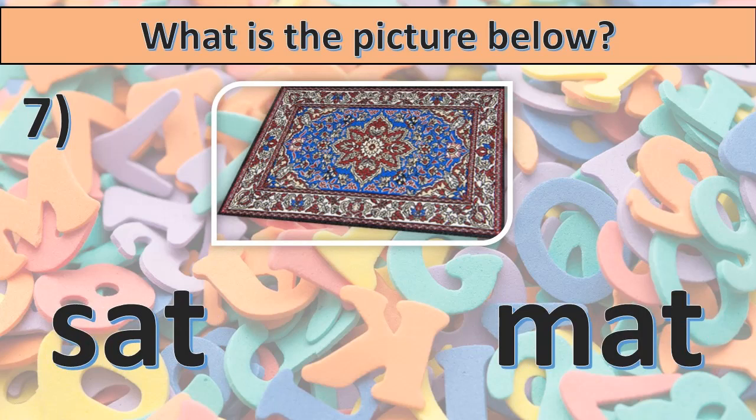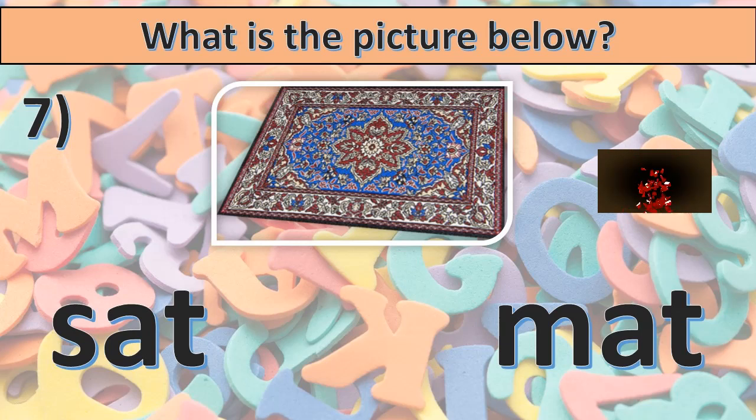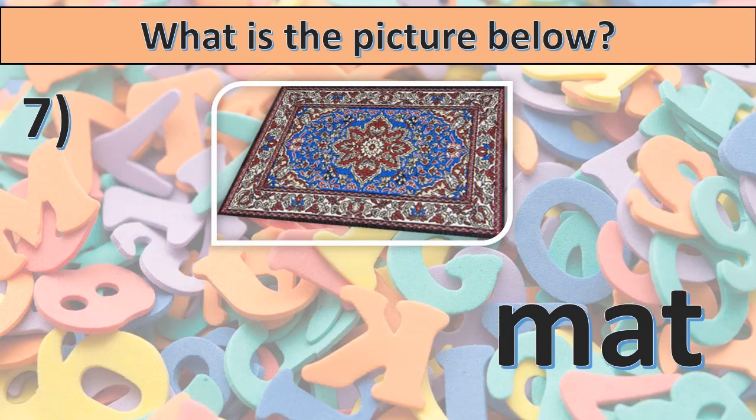Picture number 7. Aladdin got one of this but magical. What is it? The answer is mat. It is spelt as M-A-T.